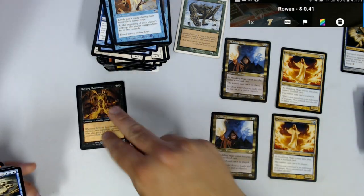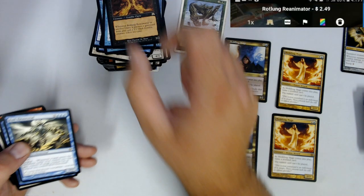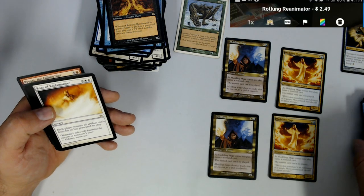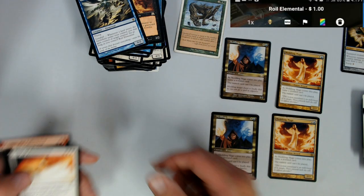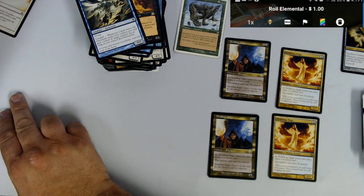Alright, so I'll just kind of check the rest of these and maybe we'll get lucky. $2.49 for a Rotlung Reanimator. I don't think those are any... well, I guess I better look, right? Royal Elemental. It is $1. Sure. Why not? Roar of Reclamation.